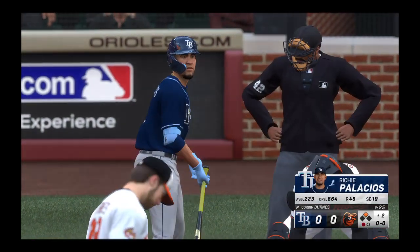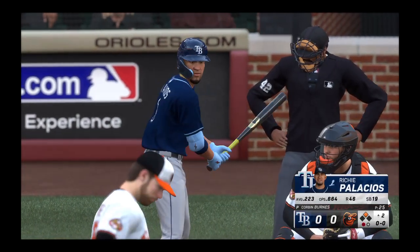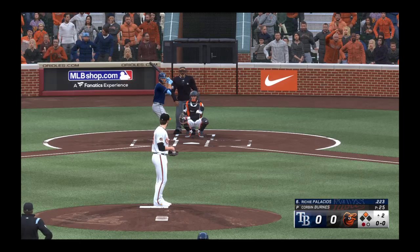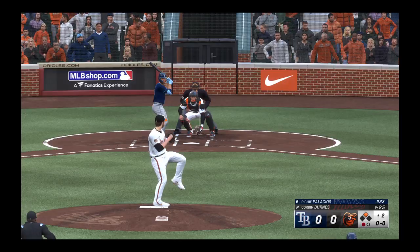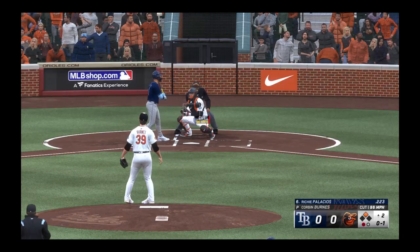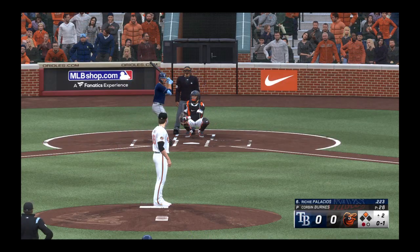Now the left fielder, Richie Palacios. Well, first base open. Really no reason to pitch to this hitter right here. Put him on. Have the force at second first. Perhaps getting an inning-ending double play.